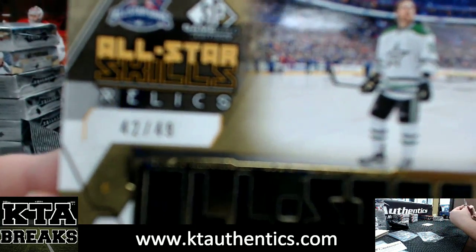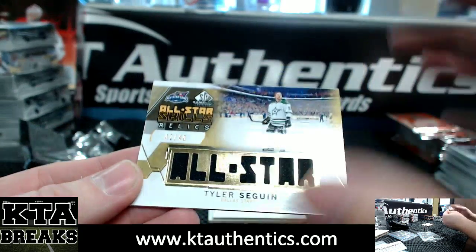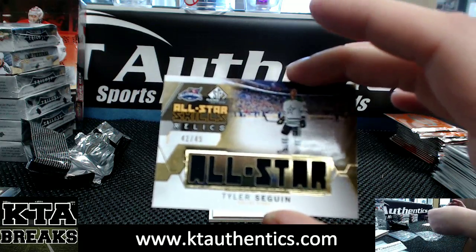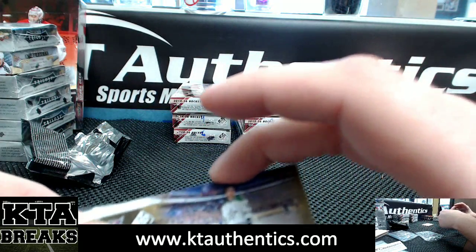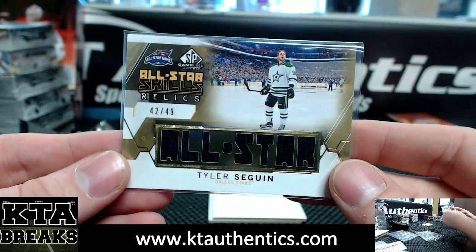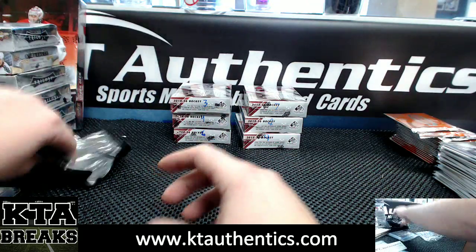Wow, Tyler Seguin is all over this. 42 of 49, all-star black, 1-color jersey. All-star skills relic. That's an interesting mix. Done 4 boxes. I like it. I always like SP game used.